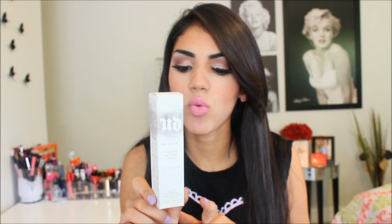This is the oil control one. I didn't want to get the other one because I get sort of oily in my T-zone, so I don't want to add on to that. So that's why I got this one. I'll let you know my thoughts on this, but as of right now, I can tell you that it literally felt like I was spraying hairspray on my face, and I didn't like that, but if it keeps my makeup on all day long, then I'll keep it.